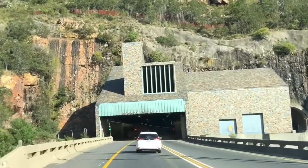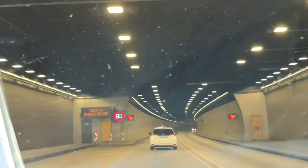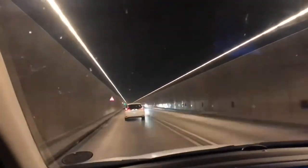And there it is, once again, the Huguenot Tunnel. We take that through all the way back to the toll booths, and this cuts our travel time down.